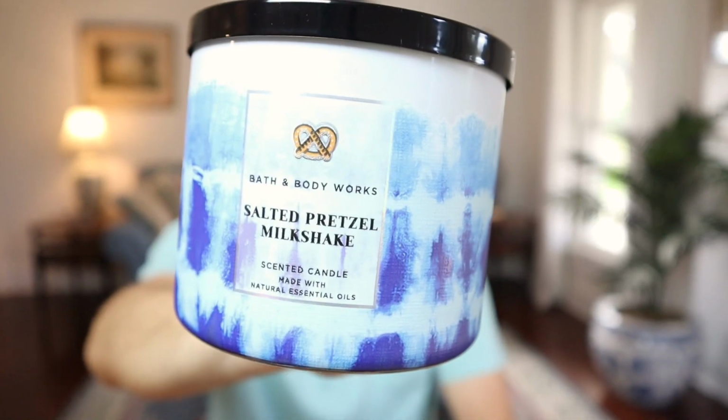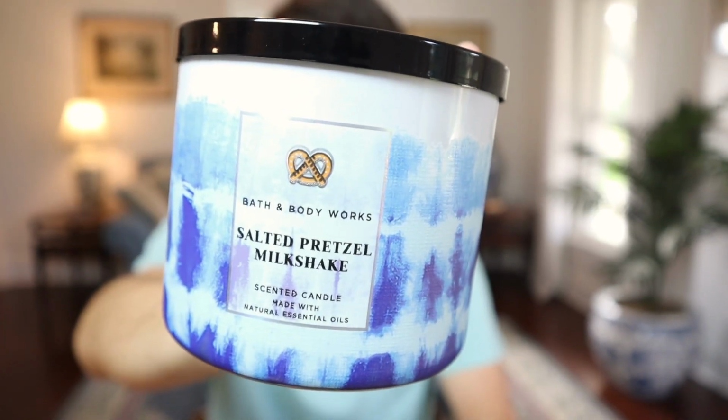And then in case you were still shopping for summer candles, this one can actually be a transition from summer into fall because it has a lot of those caramel, warm gourmand fragrances. I do recommend Salted Pretzel Milkshake. I friggin' love this one. Tempted to pick up another one if I see this in store. This is creamy vanilla ice cream, salty pretzel bits, and gooey chocolate drizzle.